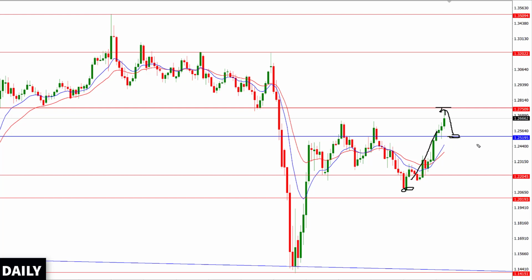Then if the bears ensure a daily close below this minor key level structure, which acts at 1.25195, then I wouldn't be surprised if the price of the British pound sterling against the USD drastically depreciates in value to the previous key level structure, which acts at 1.20045.